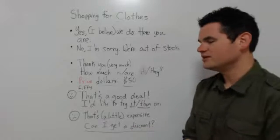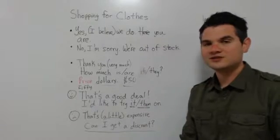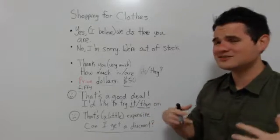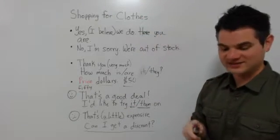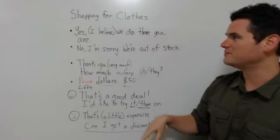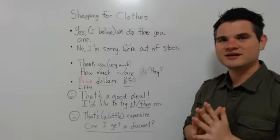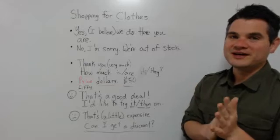And it's another phrase that you can use, can I get a discount? If you find something to be way too expensive, you can ask the store clerk, can I get a discount? Can I get a discount? So yes, these are some of the expressions which you can use when you are shopping for clothes. So there's a lot of things to remember, such as the demonstrative pronouns and the sizes. So yes, this unit can be a little bit challenging, but I'm sure you will do well.